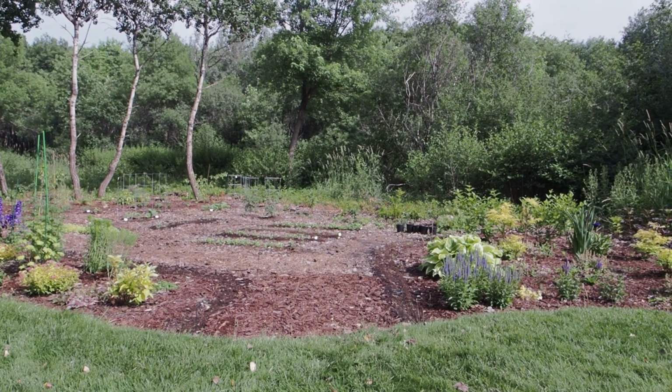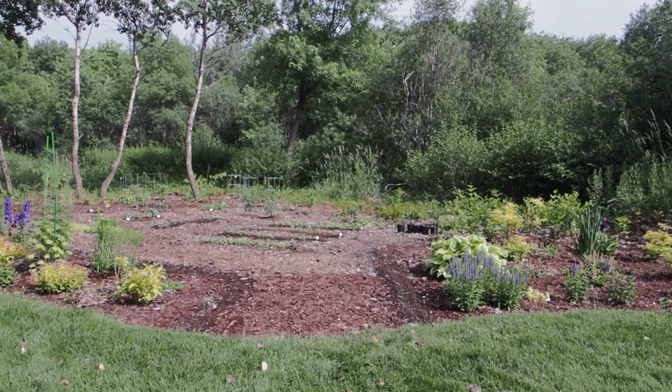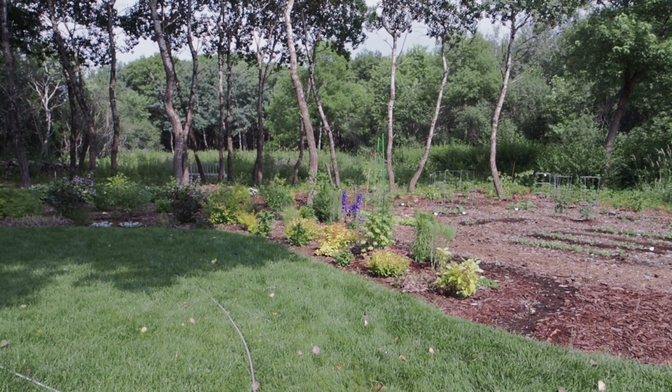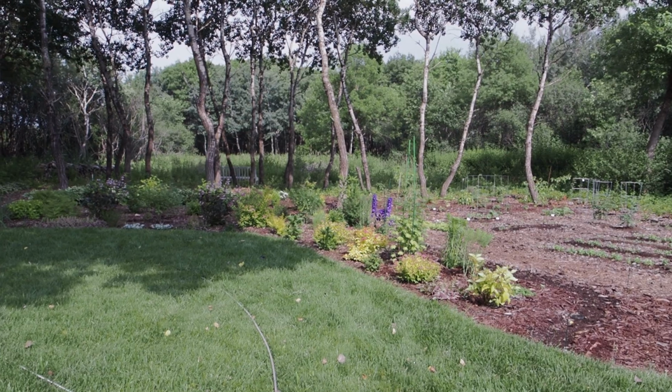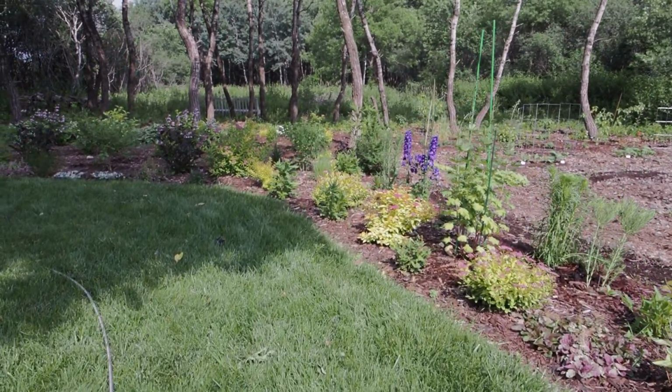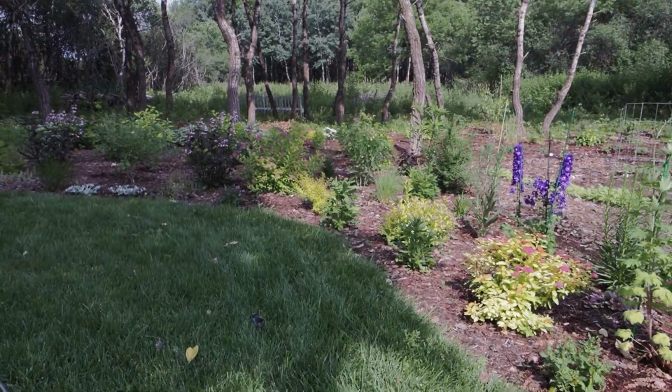Okay, I'm going to go to my back garden bed here. Now, I just put in this cut flower and veggie garden, and I have a formal bed in front of it. Let me kind of take you in closer.